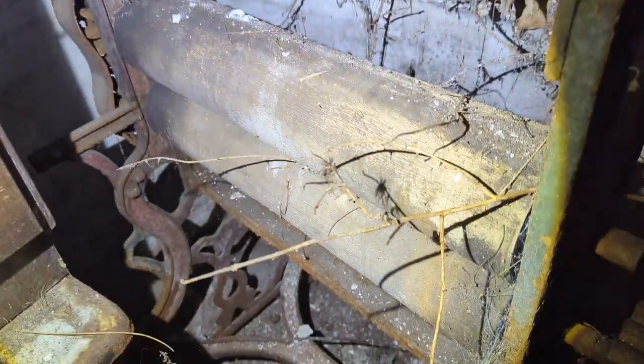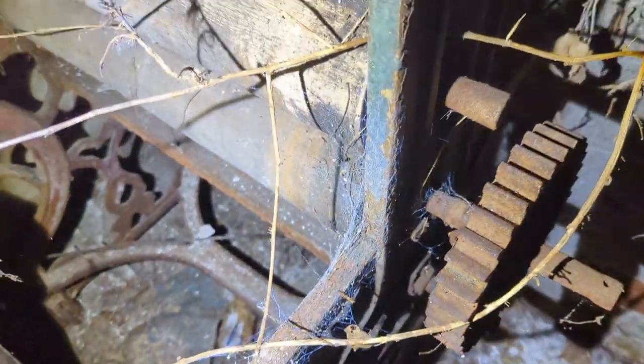Look at that. An old press sort of machine. I think, if I'm correct, correct me if I'm wrong, but that's what they used to use for drying off things.